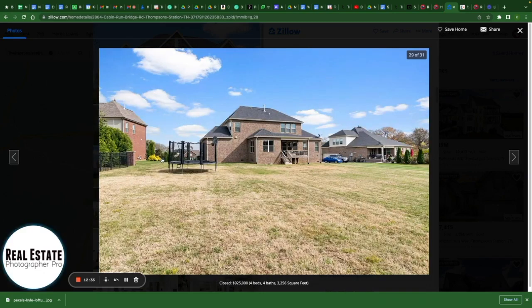One other note, there's no cars parked in the front. Sometimes everybody will park in front or just to the side. You want to park off down the street, like park in front of the neighbor's house, because you don't want all of these cars. We pick up a few neighbor's cars, there's nothing we can do about that, but you don't want the owner's cars here, the real estate cars sitting here, and the photographer's car here, all in the photograph.